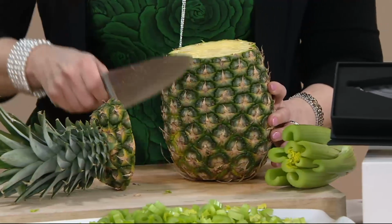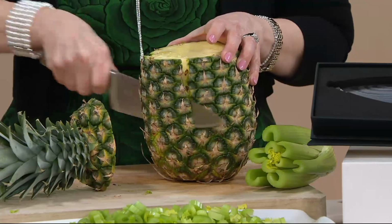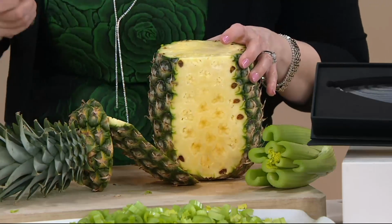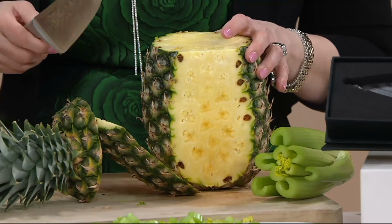Two slices and boom. If you're fighting the tomatoes when you try to slice them for a salad or something, that means your knife is dull. And look, you could read the newspaper through this. It's so thin. That is amazing. It's like a mandoline cut. It's like you put it on a machine and mandolined it.